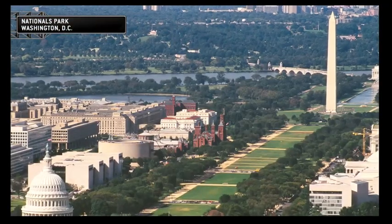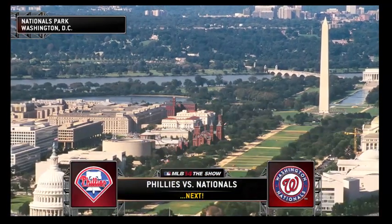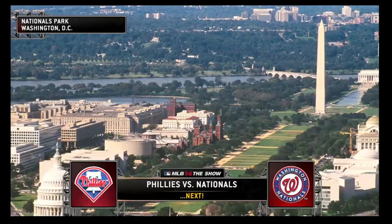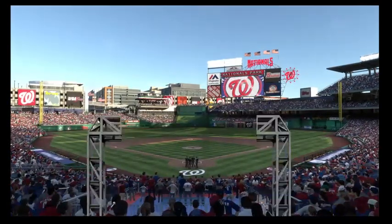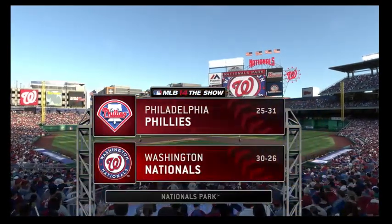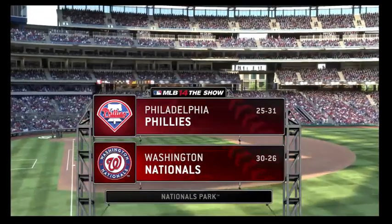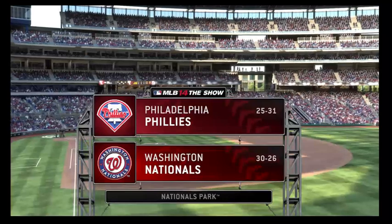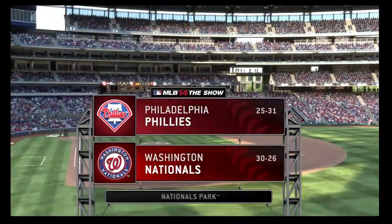Beautiful look there, peering down on the National Mall of Washington, D.C. It's the Phillies and the Nationals, and it's next. Time for baseball now on the show, as you get a look there at Nationals Park here in Washington, D.C. Tonight we continue the road trip with the first of three between the Phillies and the Washington Nationals.